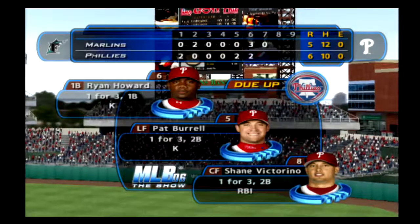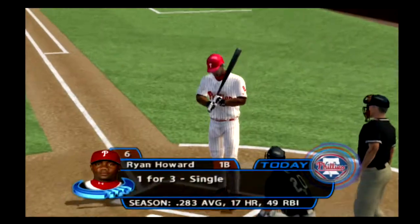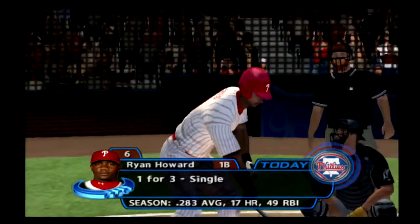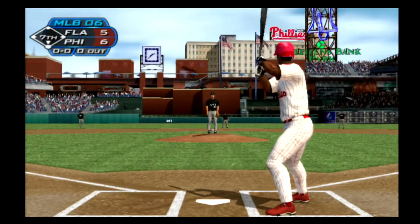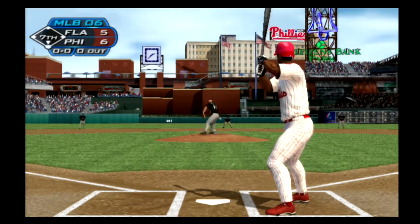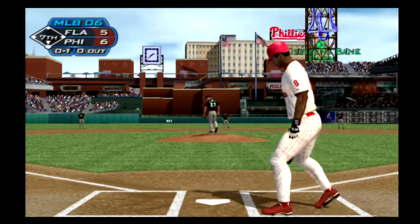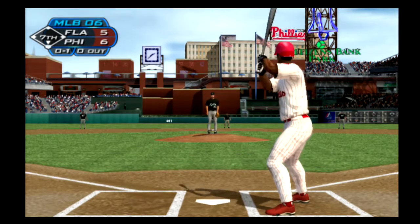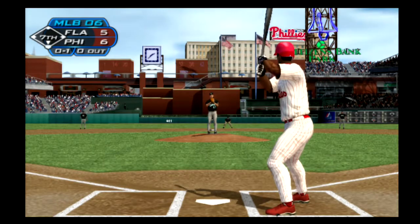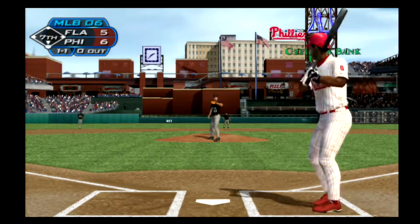Get up and stretch here in Philly. Phillies lead this one 6-5. Ryan Howard will step in now to lead off the home half of the seventh. Ryan Howard. Starts him out with a changeup for a strike. Outside for a ball, 1-1.